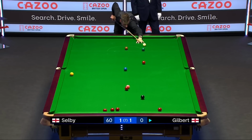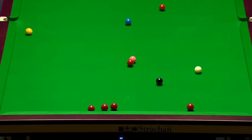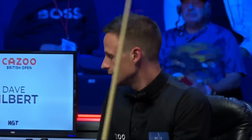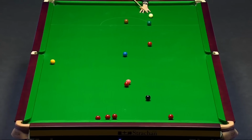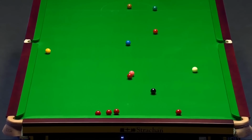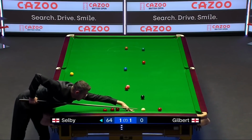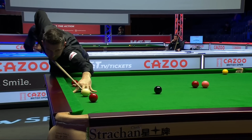Yeah, just a delicate little roll up to this red. Oh, well, what a mistake. He hit the knuckle of the middle pocket there. Mark Selby, 4. Have a look at this. Hit the knuckle, straighten up the cue ball. Wow. What a mistake. It's going to cost him the frame, you would feel. Easy red. Black to follow.